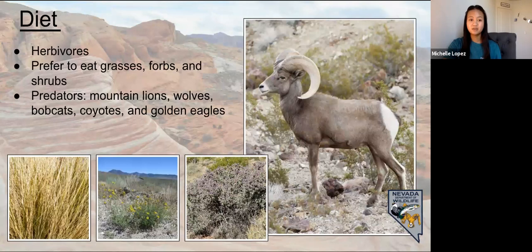Desert bighorn sheep are herbivores, but their diet depends on the habitats and the seasons that they're in, and varies on what is available. So this means that they are opportunistic feeders that adapt their diet to whatever forage they have the opportunity to eat. They prefer to eat grasses, forbs, and shrubs. Some of their favorites are acacia, catclaw, and sweetbush. And desert bighorn actually don't need water to drink during winter when green vegetation is available because they can get their water from the plants. But during summer, they'll drink at water holes at least once every 3 days.